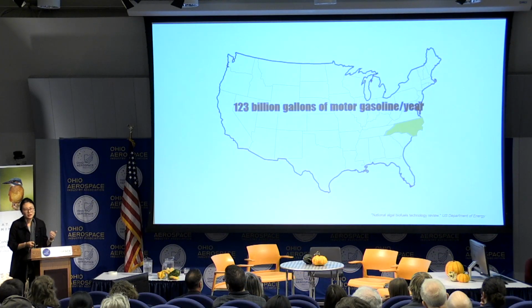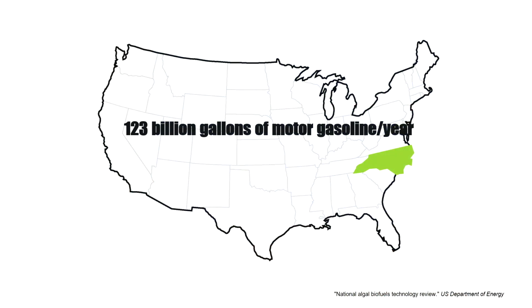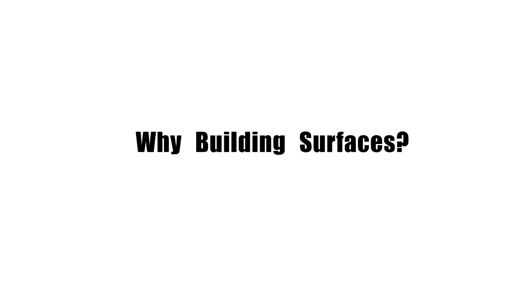And if I'm from the North Carolina. So if we turn the North Carolina into microalgae field, literally we can supply 123 billion biofuels for running the transportation and hopefully cover the aerospace as well, airplane as well.